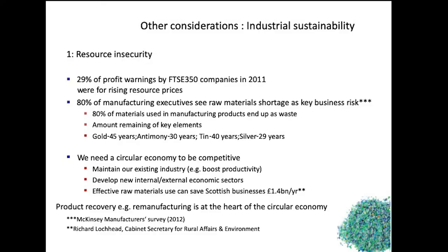So, other considerations: resource insecurity. A study was done between 2011 and 2015 by McKinsey Group, asking the top companies in the world what they see as the threat to their existence. The key thing they said was rising resource prices and resource insecurity. At the same time, 80% of manufacturing executives saw raw material shortage as the key business risk.